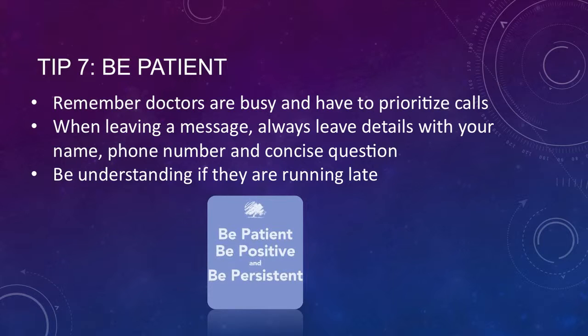And so by doing that, we have to prioritize calls. So we're going to deal with the most urgent things immediately. So if a patient calls in, we're concerned about a brain tumor, we need to get that patient in for an MRI immediately. Some of the other phone calls that we get may be a little bit less urgent that we can put off for a day or two.